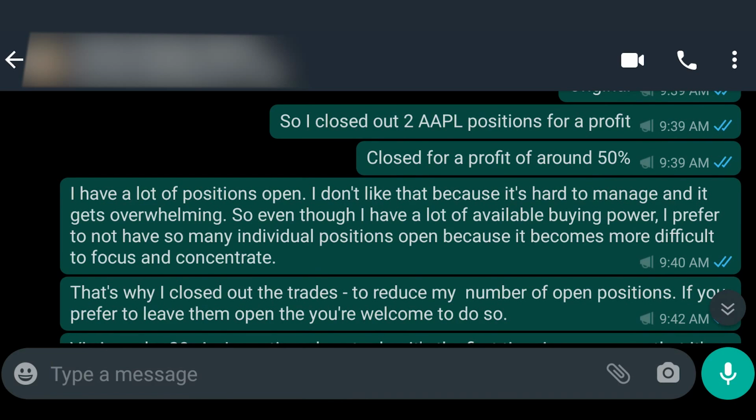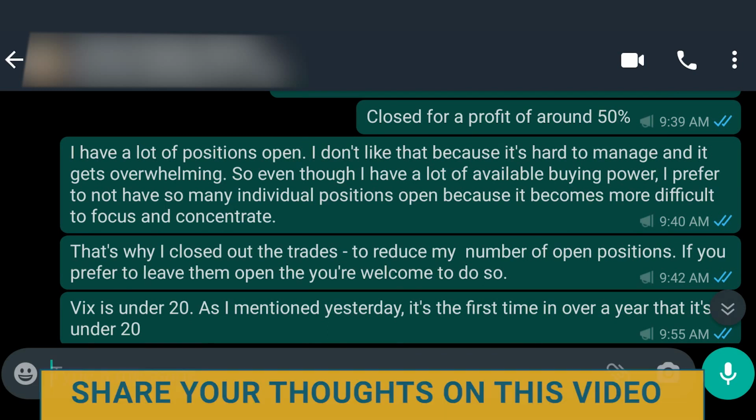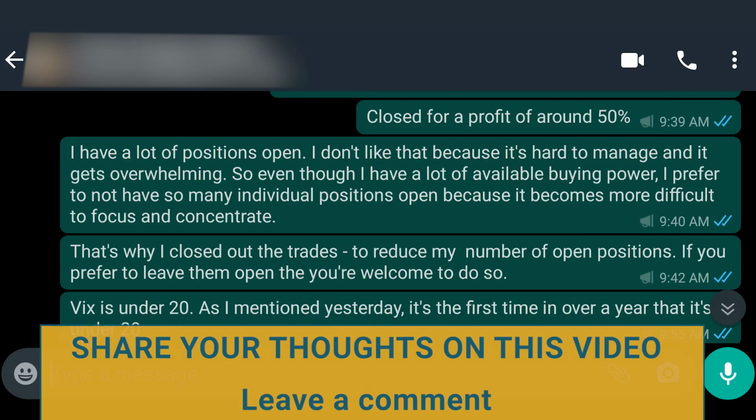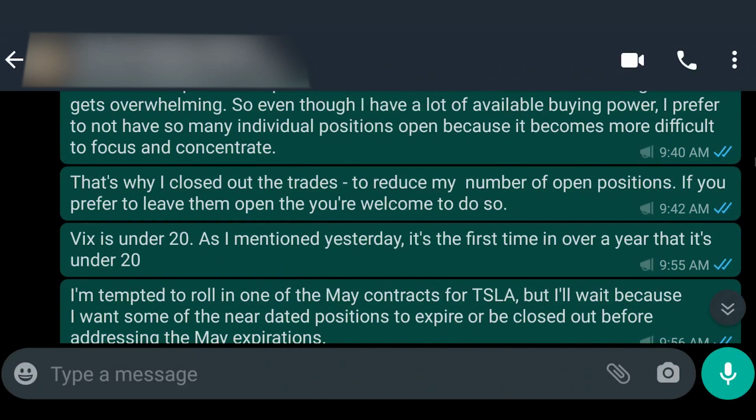I have a lot of positions open. I don't like that because it's hard to manage and it gets overwhelming. So even though I have a lot of available buying power, I prefer to not have so many individual positions open because it becomes more difficult to focus and concentrate. That's why I close out the trades to reduce my number of open positions. If you prefer to leave them open, then you're welcome to do so.